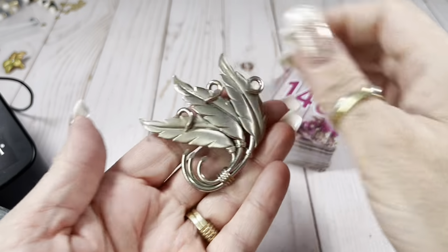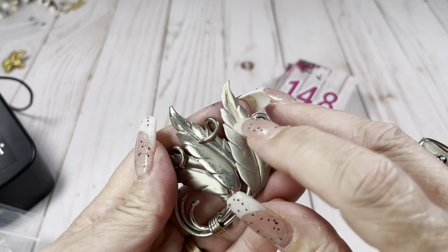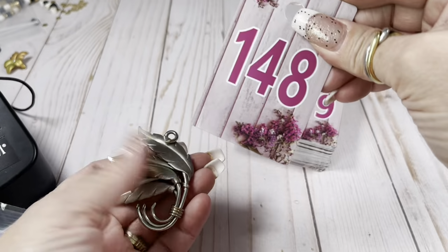All right, we've got a little brooch. That's nice, it's in good condition. Probably needs a little wipe down. That looks like sticker residue on the front there. Okay, $3.